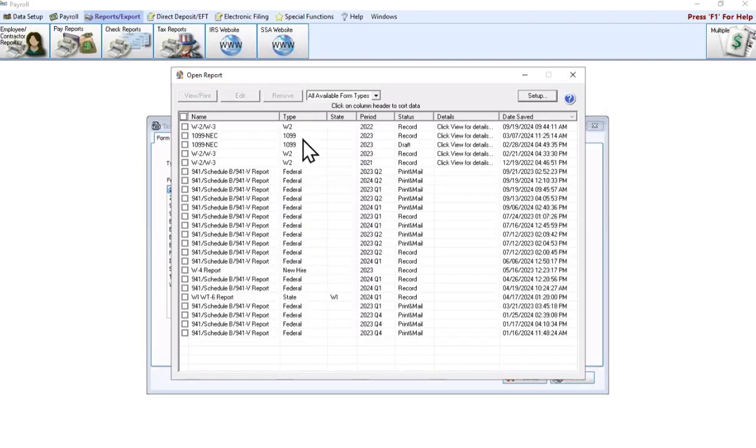And then if there is a state involved, and notice I had one down here for Wisconsin for whatever reason, if applicable, and the period that the report was for, what the status of the report is. Is it a record copy? Is it a draft? Is it printed and mailed? Was it e-filed? If you e-file with Atrix, it will put e-file in that status box, okay? And it'll say click for viewing details, and it'll tell us the date that it was saved.